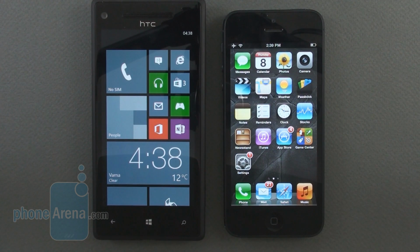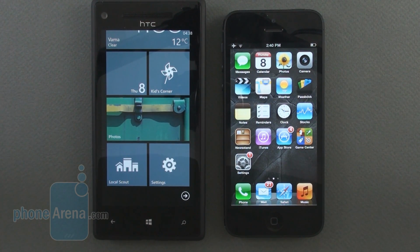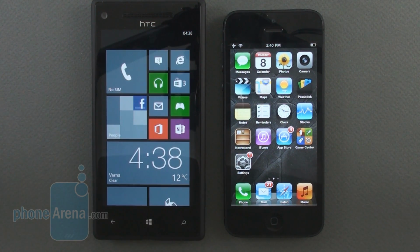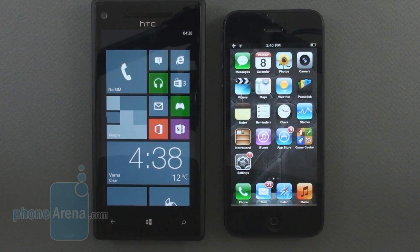There is an important difference, however, when it comes to internal storage, because the HTC 8X comes only in 16 GB version, whereas the iPhone 5 is available in 16, 32 and 64 GB versions, although you'd have to pay a significant premium to get a higher internal storage capacity, but still the choice is there, whereas with the HTC 8X you are pretty much stuck with 16 GB and you also don't have the option to install a microSD card.